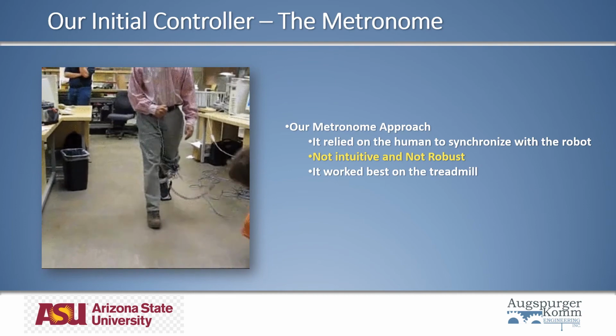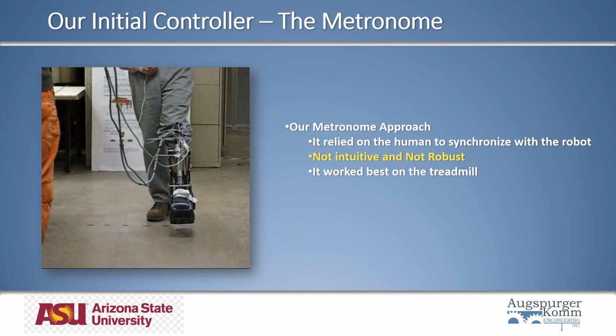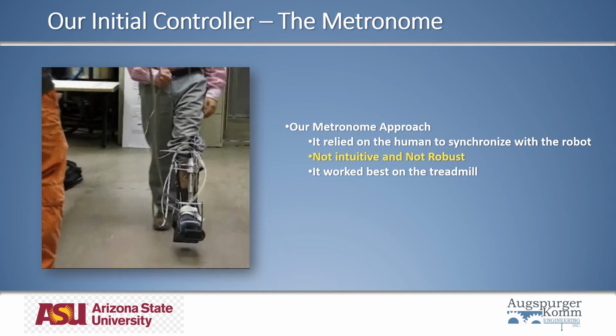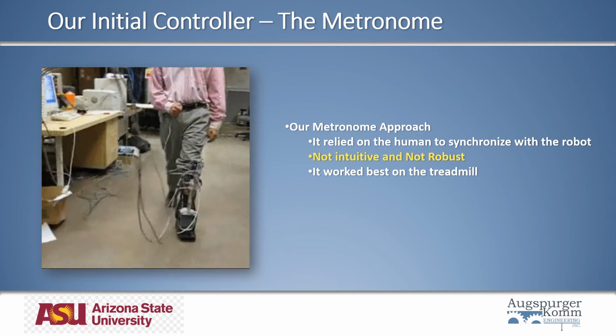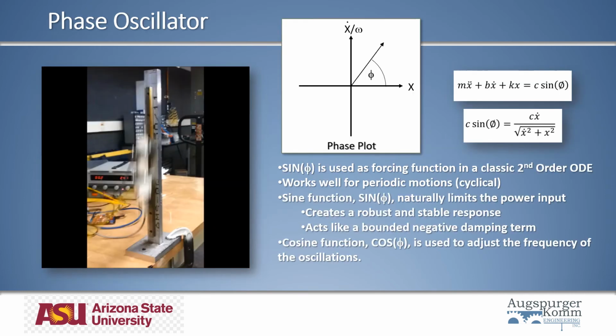This was rather comical at times, but we found that once the metronome was provided, a person could identify and match the pace of the device. Unfortunately, for us here today, the video clip only shows the times where this method worked well. More recent work from Dr. Sugar's lab has been in exploring the phase oscillator controller.